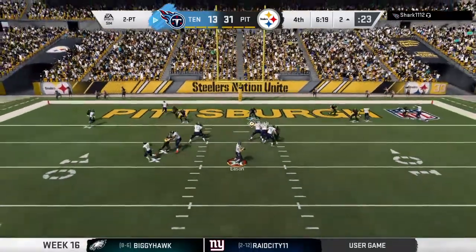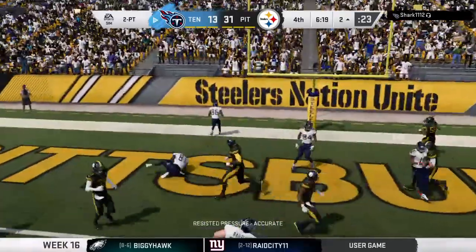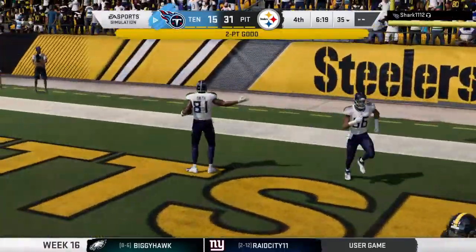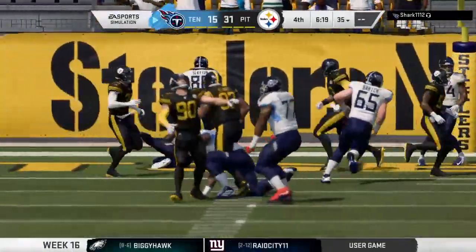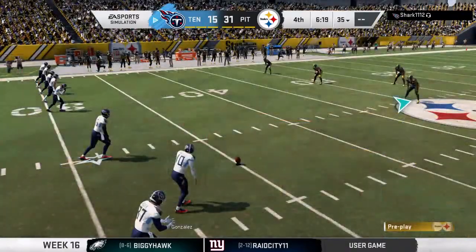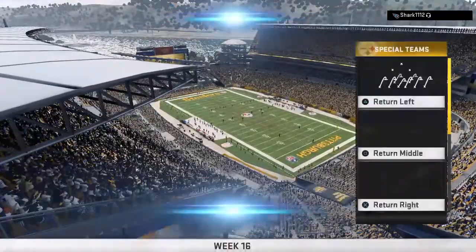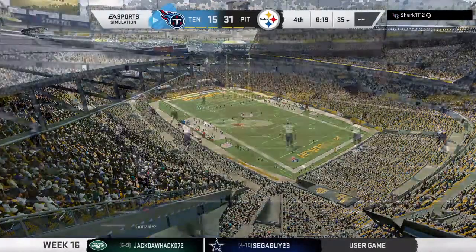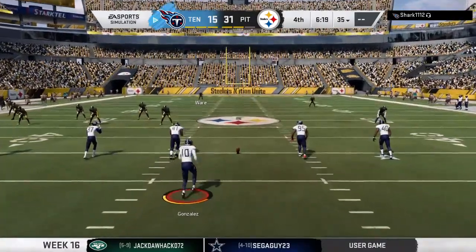From the gun, Eason. He's got it. So they convert the 2. That keeps their slim hopes alive as we're back to a 2-score game. 2 scores down, 3 timeouts left. Still a chance if they can somehow get this one back. Now the Steelers use the first of their 3 timeouts. That'll leave them with 2 remaining. We'll be back after this.